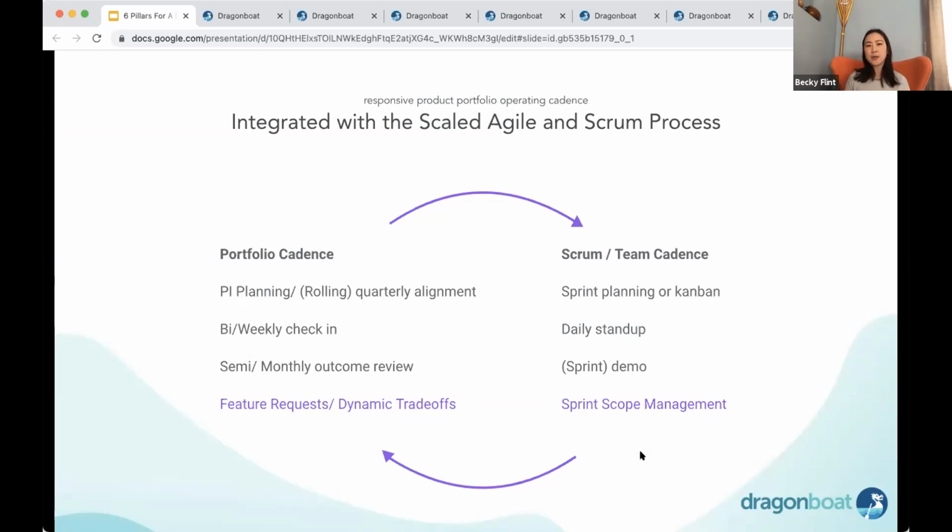Similarly, you can almost use the analogy of Kanban versus Scrum. SAFe provides the cadences and practices on how various pieces move together. Now, responsive product portfolio management complements that. You can use similar cadences and similar terminologies. It's just how we prioritize. Portfolio management and product portfolio management are a lot about how we prioritize and how we plan, and SAFe is almost like the what of each of the steps.